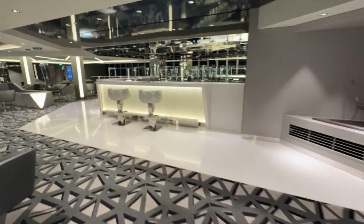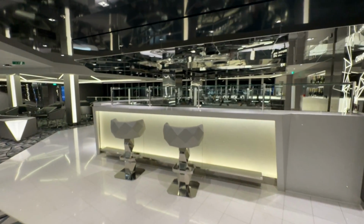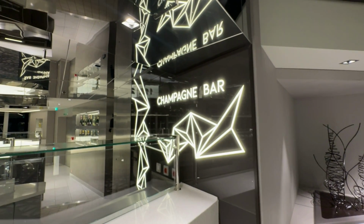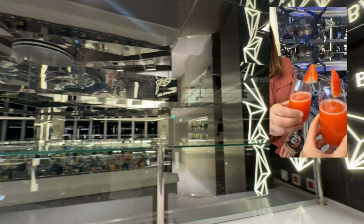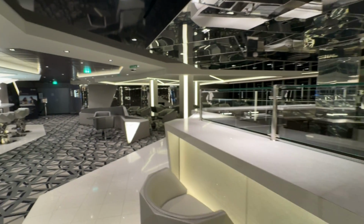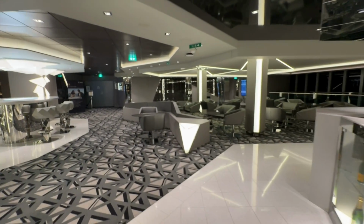Over on this side of the ship we've got the champagne bar, which is one of my favourite bars on the ship. The strawberry bellinis are absolutely to die for. I definitely recommend that you try one of those. You can get all kinds of other cocktails as well here, not just champagne.